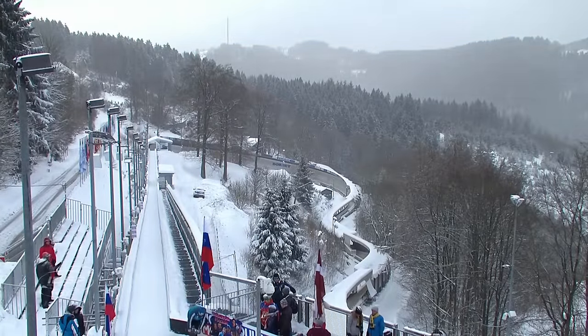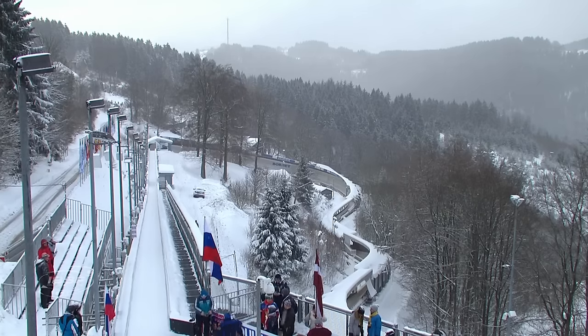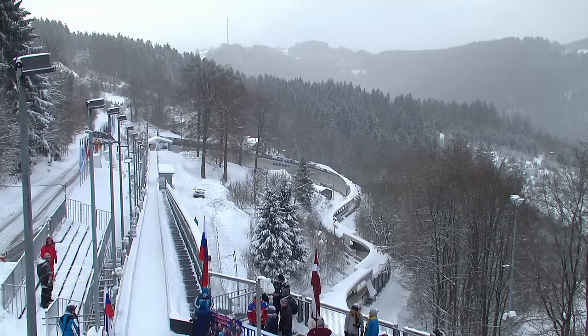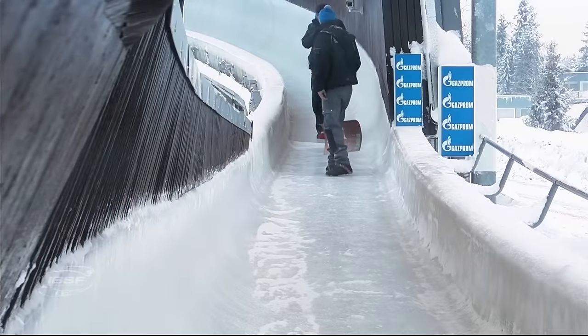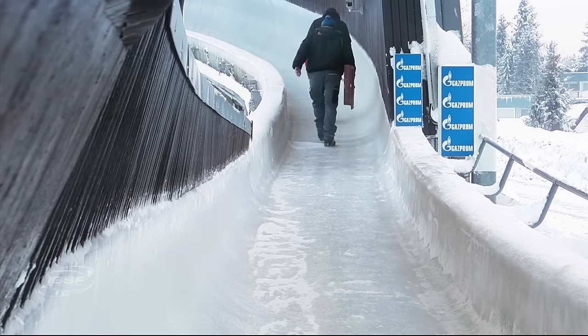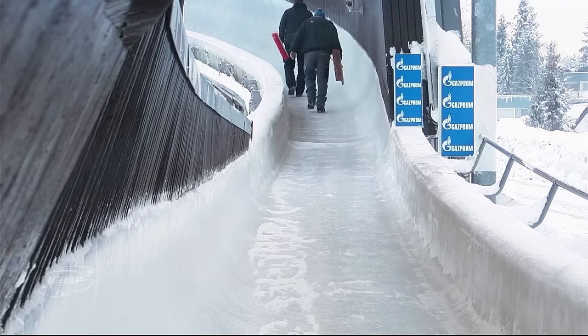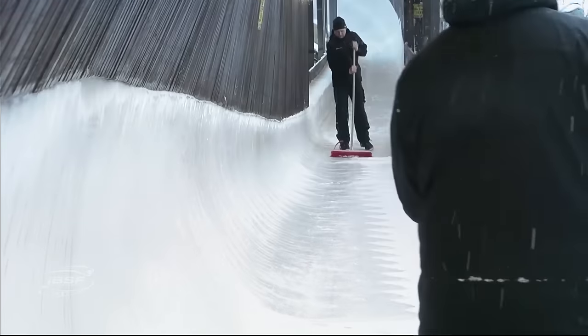So everything that's gone before, those seven sliders, that won't count. This will be sudden death. So get in, get out. And luckily for some of the women who may not have made the finals, they actually get a chance. One run, everyone's in, and that'll be the order.